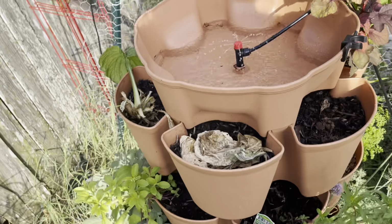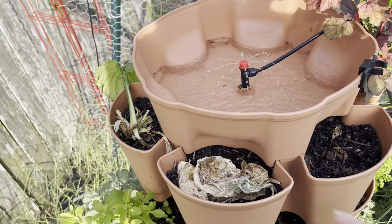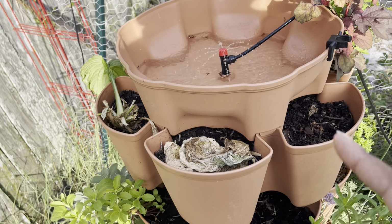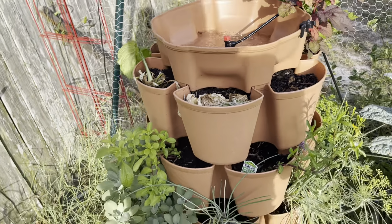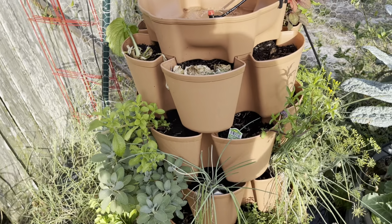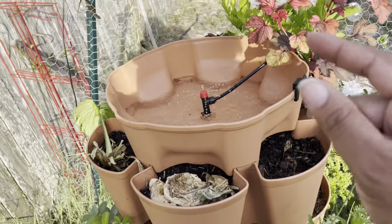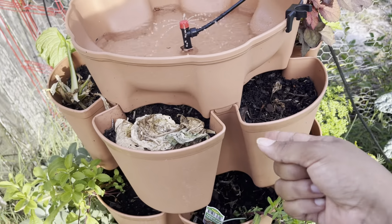And this is how I water my towers. I use a drip system. Greenstalk does have a hose that is made for this, but it pours out extremely fast. So most of the water was just shooting out the bottom of the drainage. I find that running it through drip, it goes in a lot slower and it has time to fully saturate each pocket.